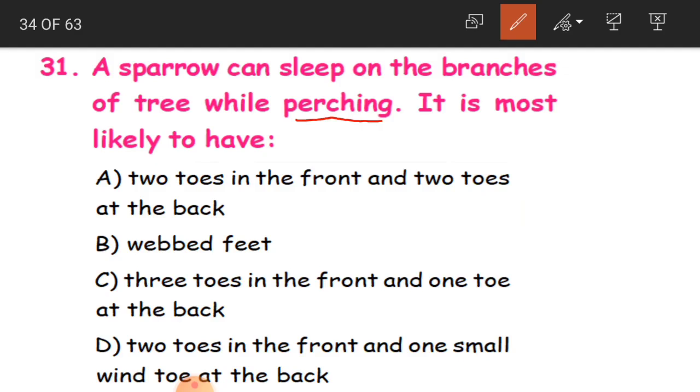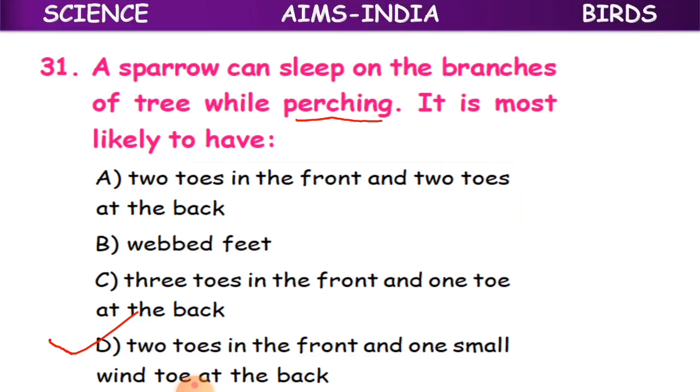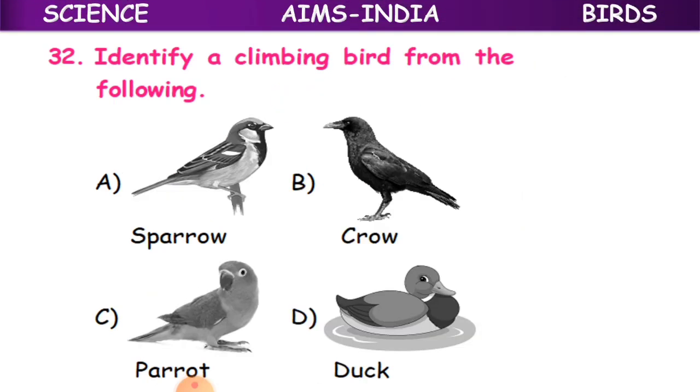Okay children, so the sparrow's feet are 2 toes in the front and 1 small winged toe at the back. These are the feet of the perching birds. Clear children? So that is why D option is the correct answer. Now 32nd question. Identify a climbing bird from the following.